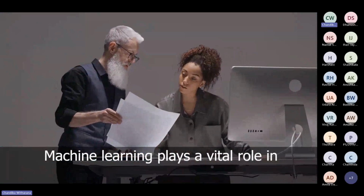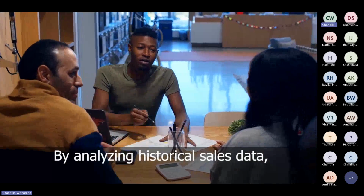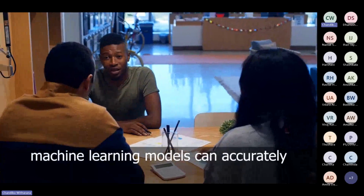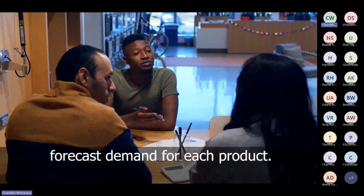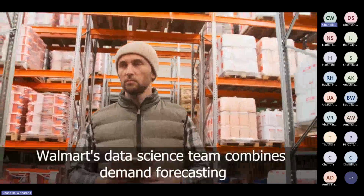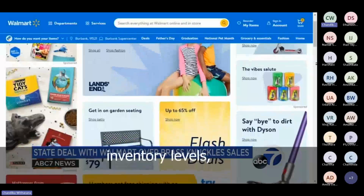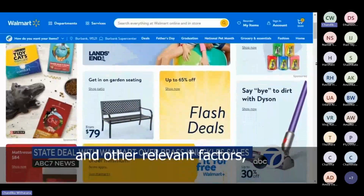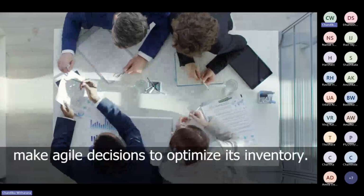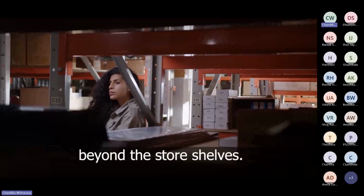Machine learning plays a vital role in Walmart's inventory optimization efforts. By analyzing historical sales data, seasonal patterns, weather data, and other factors, machine learning models can accurately forecast demand for each product. Walmart's data science team combines demand forecasting with real-time analytics. By continuously monitoring sales, inventory levels, and other relevant factors, Walmart can quickly identify trends and make agile decisions to optimize its inventory.